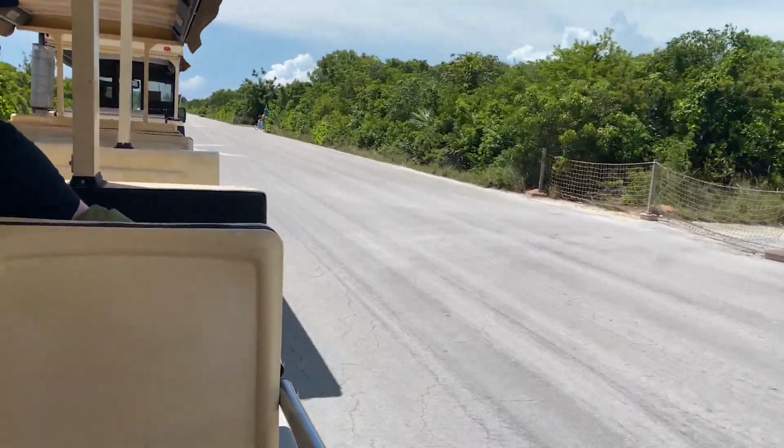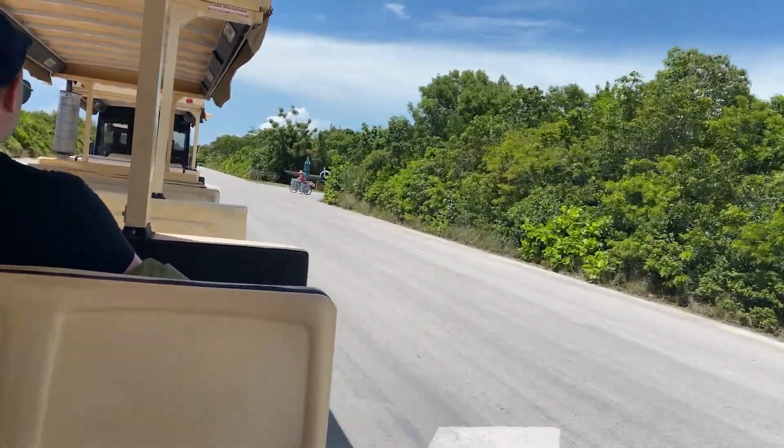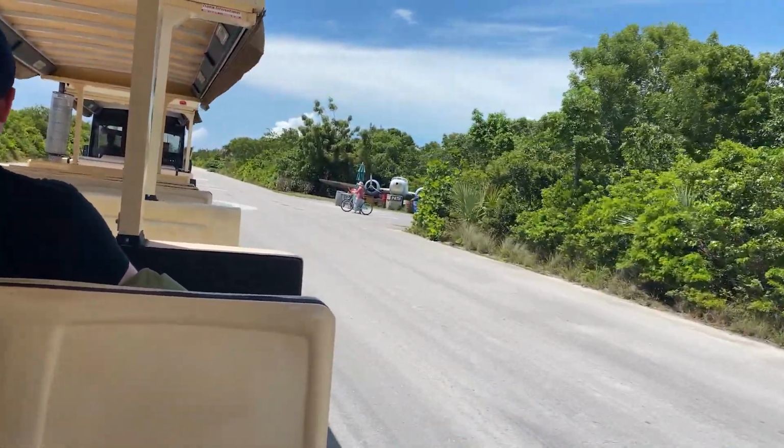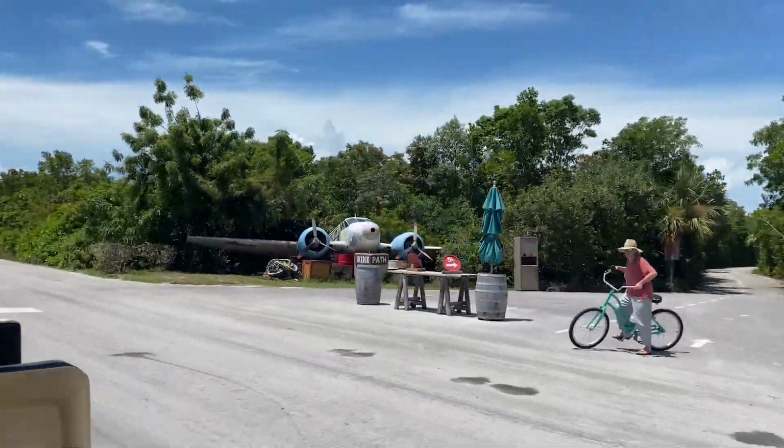We're actually on the landing strip that's on the island. Rumor has it was used for different things, and here's a plane right here. Remember, friendly family.